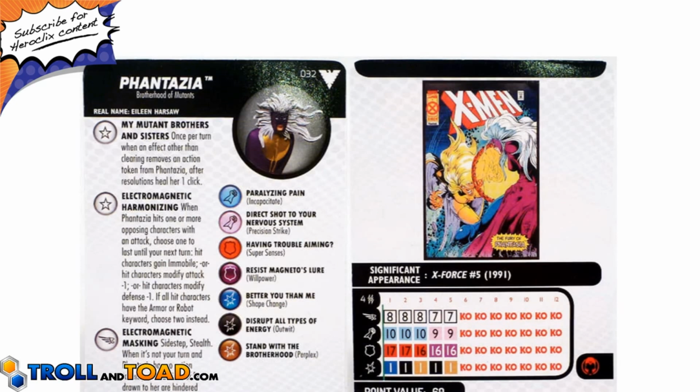The special on her movement is called Electromagnetic Masking, Sidestep Stealth. When it's not your turn and Fantasia has no action tokens, all lines of fire drawn to her are hindered instead. So basically, she has perma stealth as long as she has no action tokens, which is phenomenal. She's 60 points, has the Brotherhood of Mutants team ability, a 4 range dual target. She has an 8 movement with the flight ability and that special, 10 attack, incapacitate, 17 defense with super senses, 1 damage with shape change.